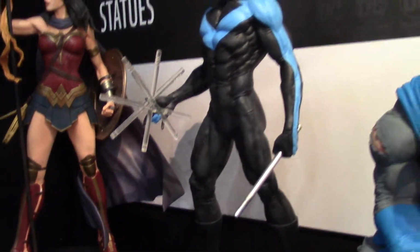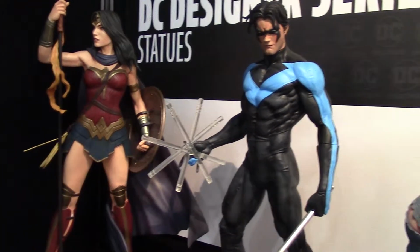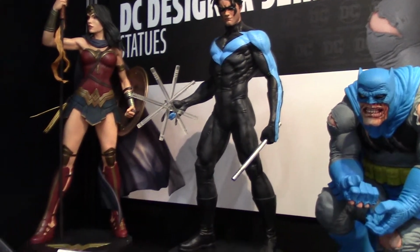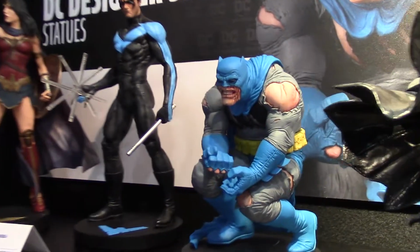This was originally a Batman Black and White statue. I don't know if you remember. I haven't. Okay, so we actually blew it up and resculpted the whole thing. No kidding. So it's a new sculpt altogether. Yeah, we basically scanned him in so there was a core to work with, and then blew him up. Beautiful.